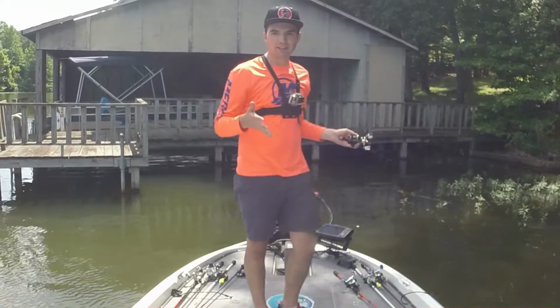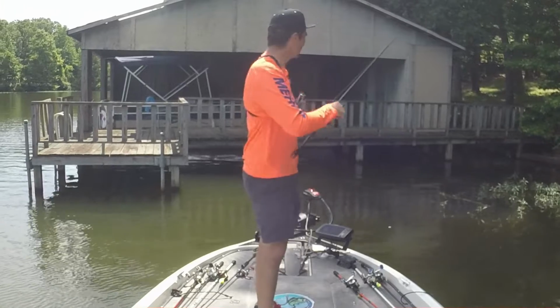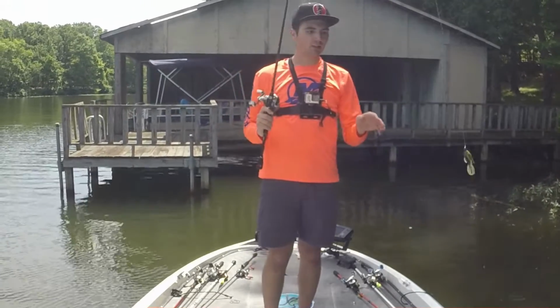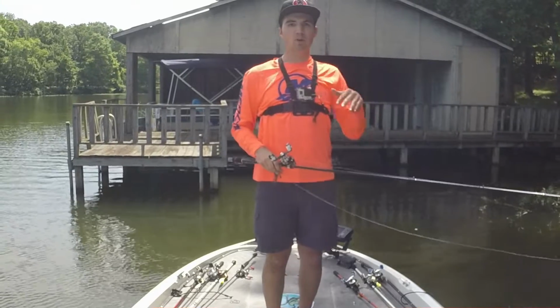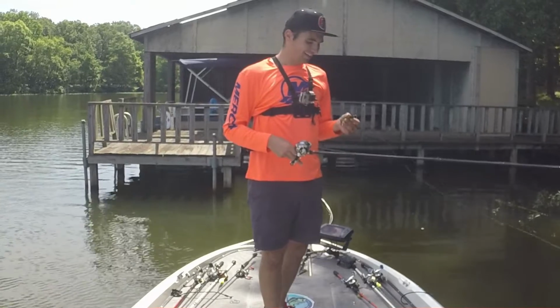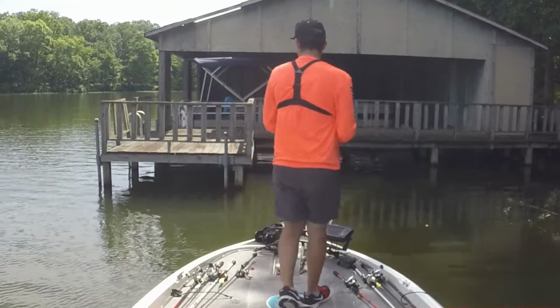That's another big bite though on another pattern. Just skipping the boat dock here with a jig. There's a lot of shade on these docks and a lot of these fish are still gonna be up on the bank in the early summertime, kind of transitioning from that post spawn to the summertime patterns, and boat docks are a great way to catch them. Didn't get that one in the boat though, but let's try to get another one. Crap.